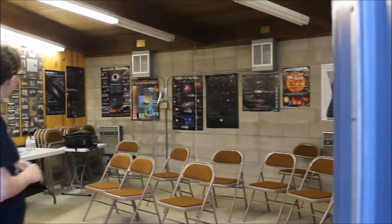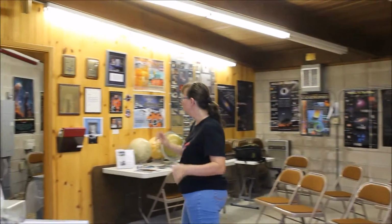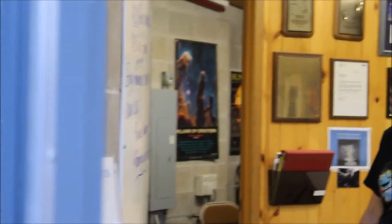Between objects, I'm going to show you telescopes in a minute, but feel free to look at the posters. We've got some terrific posters. One last thing about this room: back here we have a door that is usually closed, and this is a resource room for club members. There's a computer back there and some books and things like that. So, on to the next segment.